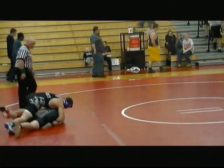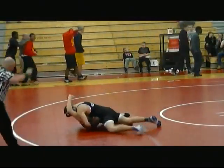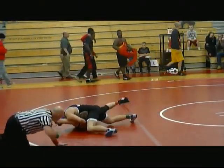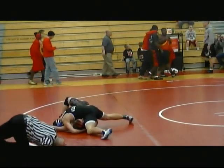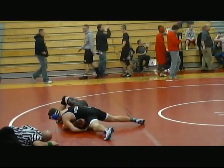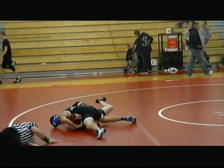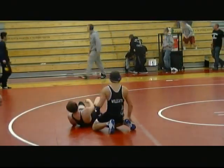Nice job with Keown there. He's off his knees. That's good form there. Price is in trouble here a little bit. Yeah, he is. I think he's going to, if Keown can spread the legs. Keown, yeah, that's tight there. Yeah. I think Keown's going to close the door here possibly. Good fight here, but unfortunately, the position he was in, he didn't have much to work with.